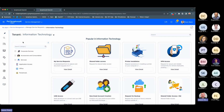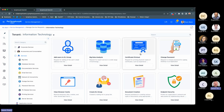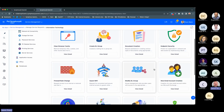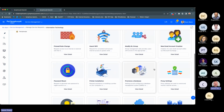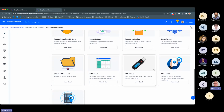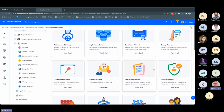But Ryan does have the ability to go through and look through different categories. So maybe it's a service that he needs. And we have this designed in such a way that it'll load as you scroll. So as I'm scrolling through, even though we have a lot of services, they're not all loading at once. So it helps with performance. So as you start scrolling through, you continue to get additional items appear on the screen.